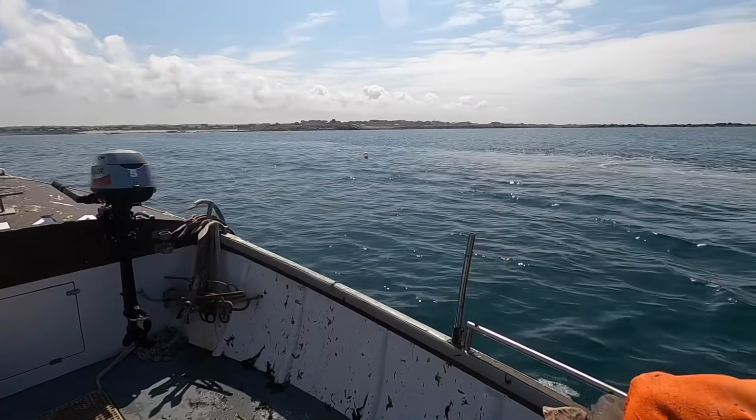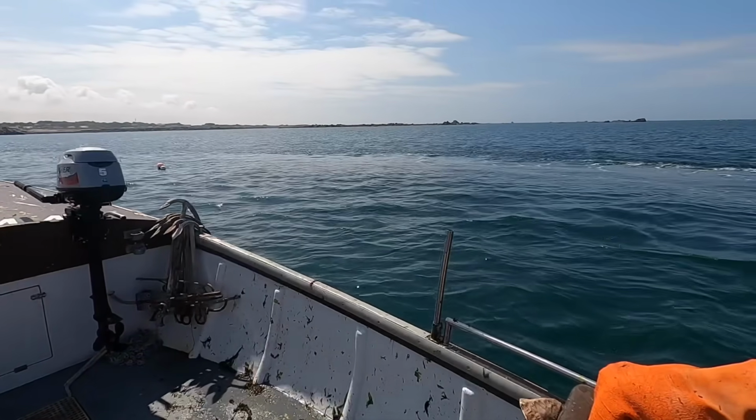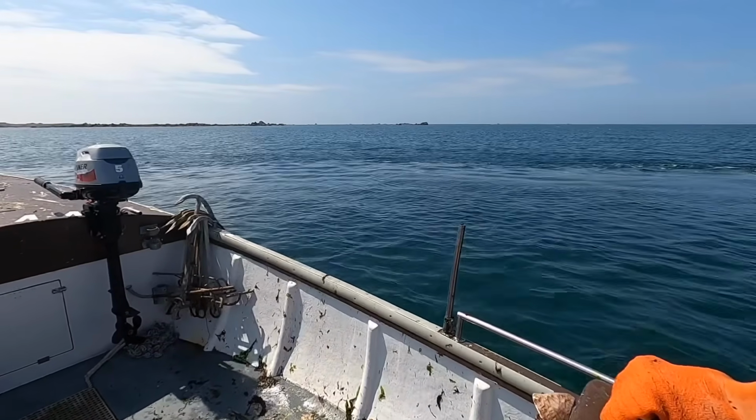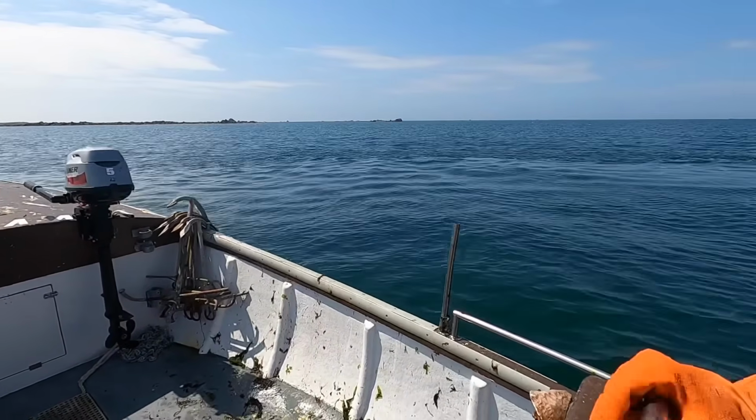Right, onto the inkwells. Come on, the spider crabs. Bit of a mixed bottom I've set these ones on, and they're all heavily baited with mackerel, so fingers crossed we can get some.